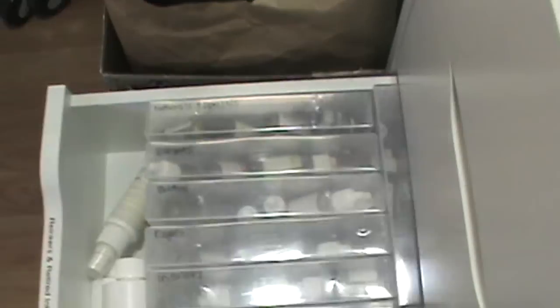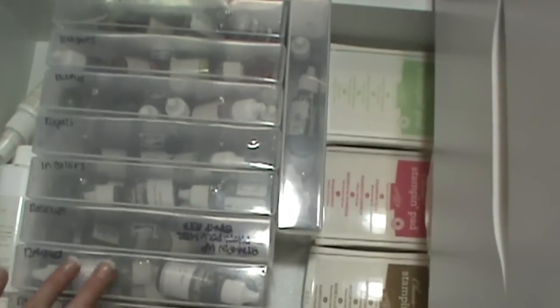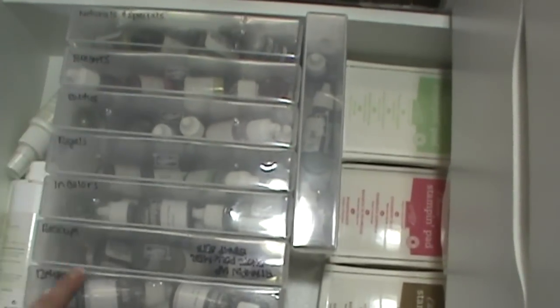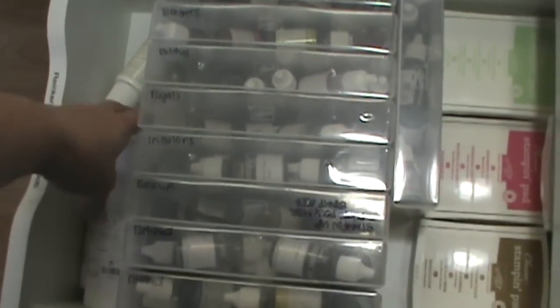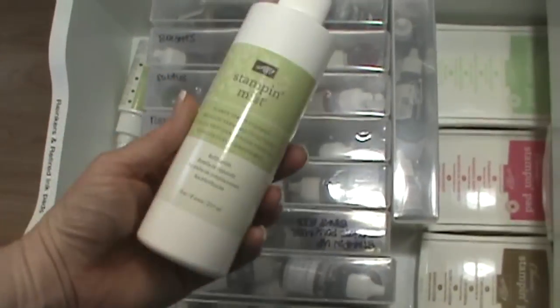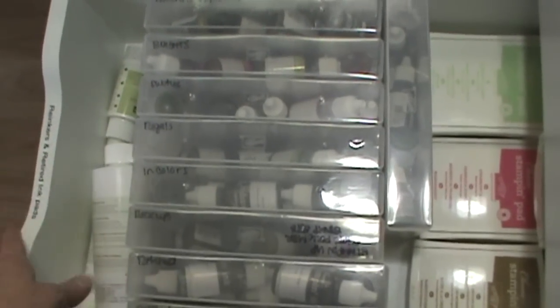So then down here are my re-inkers and retired stamp pads. There's 2 rows of retired stamp pads. I never get rid of any of my ink pads. And then these are all my re-inkers, and I just have them in the clear mount cases. And then this is extra scrub for cleaning my stamps. It's extra Stamp and Mist, and I just keep that there.